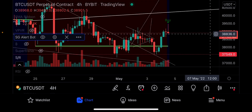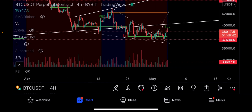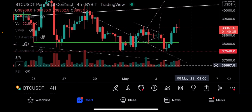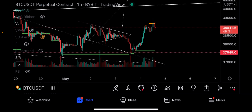Crypto Guru Bot still fired a buy on the 4-hourly, and that hasn't happened for a long time. We've got a buy signal on the 4-hourly, which is beautiful. Bitcoin Indicator Bot also fired a sell on the top of this candle. So again, mixed indicators.